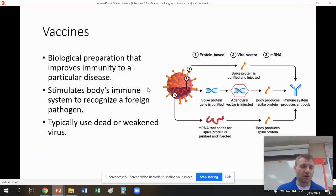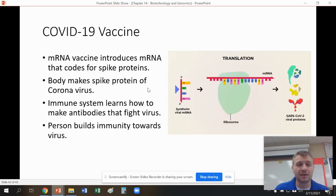Vaccines. This is just one more area. I think this is one of our last things we're going to talk about in this class. Vaccines give your body a form of the virus or a spike protein of the virus, and your body mounts a small immune response and recognizes that virus, so you can build up immunity before you actually get the virus. I'll talk more in depth in class about this, but this is a very safe practice. There have been a lot of studies with vaccines; they've saved countless lives, billions of people.